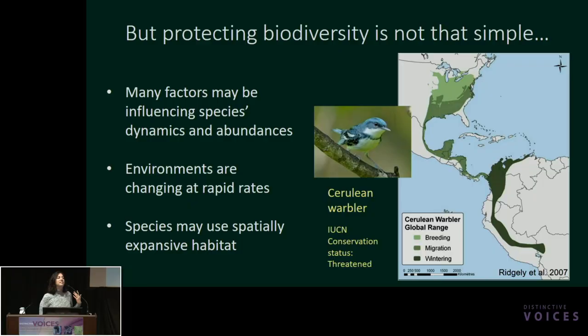But protecting biodiversity is not necessarily so simple. That's because many different factors may be influencing species dynamics and abundance inside and outside of where they are currently living or inhabiting. And environments are changing at really rapid paces with climate change and other kinds of land use change. Another really key challenge is that a lot of species use really spatially extensive habitat.